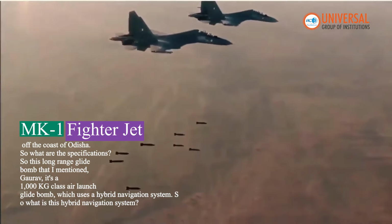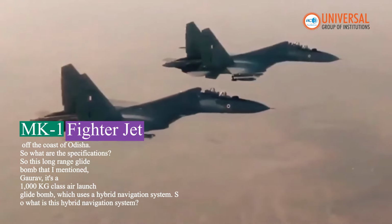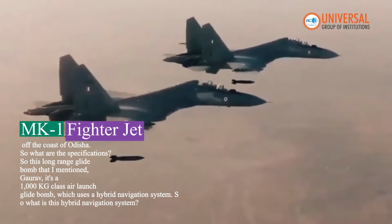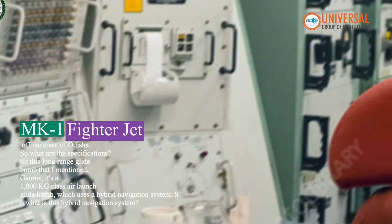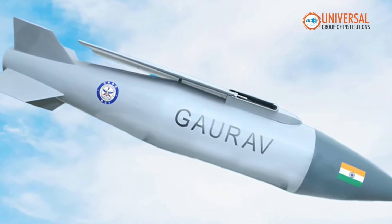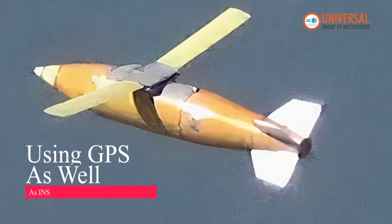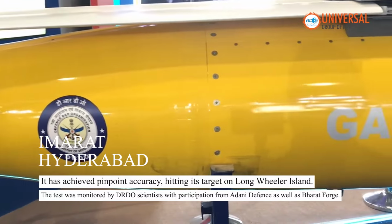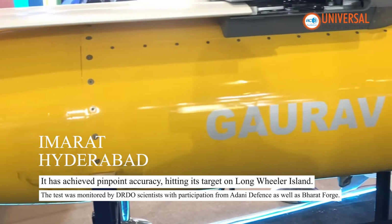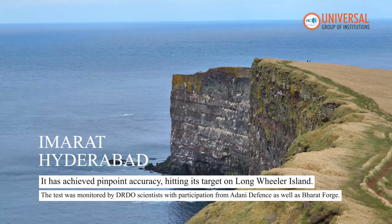So what are the specifications? This long-range glide bomb that I mentioned, Gaurav, is a 1000 kg class air-launched glide bomb which uses a hybrid navigation system. So what is this hybrid navigation system? It means it's going to be using GPS as well as INS so that the targeting is very precise. It has been developed by the Research Centre Imarat of Hyderabad. It has achieved pinpoint accuracy, hitting its target on Long Wheeler Island.